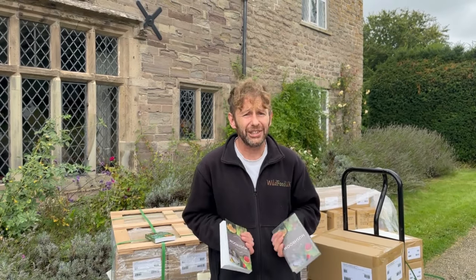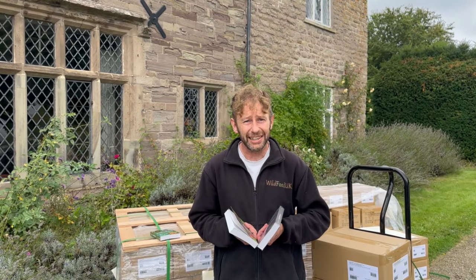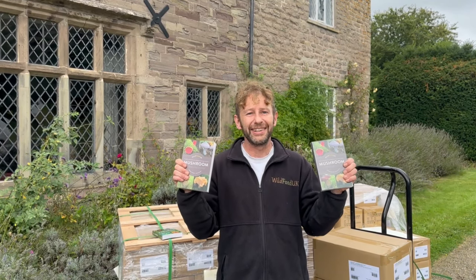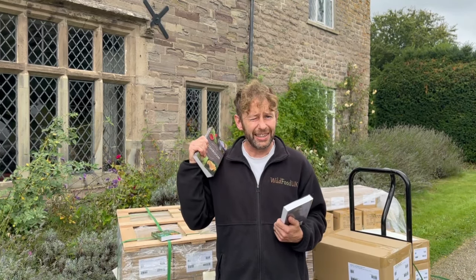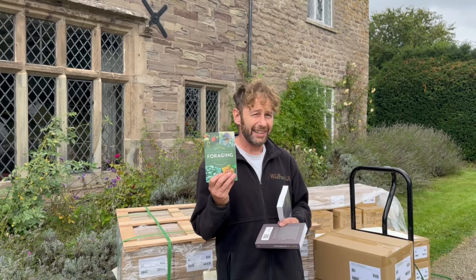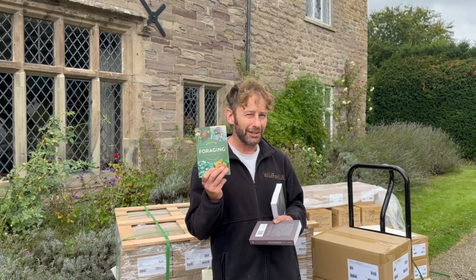I'm not out foraging today. We're working hard at home base because we have just taken delivery of our new mushroom foraging guidebook. It's a book that is dedicated to mushrooms, unlike our original foraging pocket guide, which is half plants and half mushrooms. So if you want a general foraging book, go for this one.